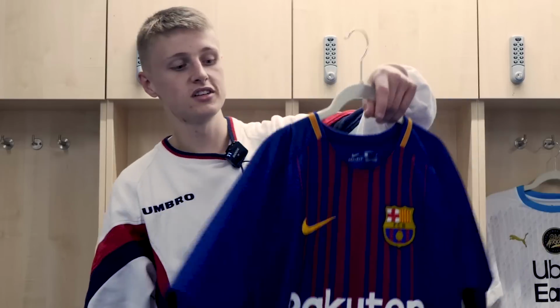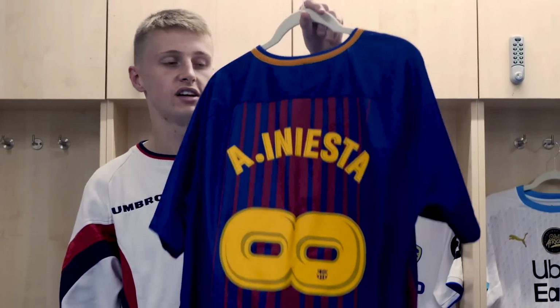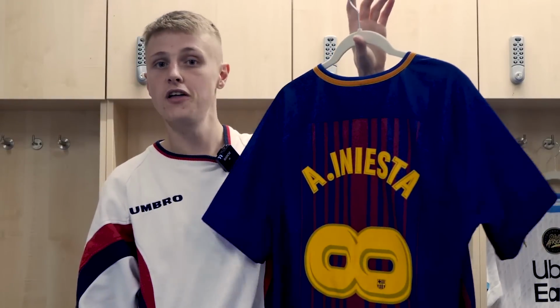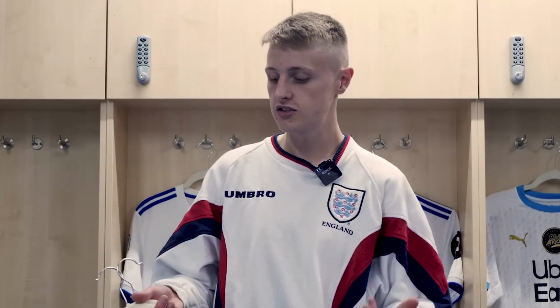And also in terms of special edition, we got the Iniesta Infinity shirt from his last game at the Camp Nou. They did a special edition shirt where they just turned the eight sideways and just said, Iniesta Infinity. I think he's the greatest midfielder. Him and Xavi are the greatest midfielders I've seen and probably will ever see. So to have a special edition shirt celebrating his last game at the club is amazing.